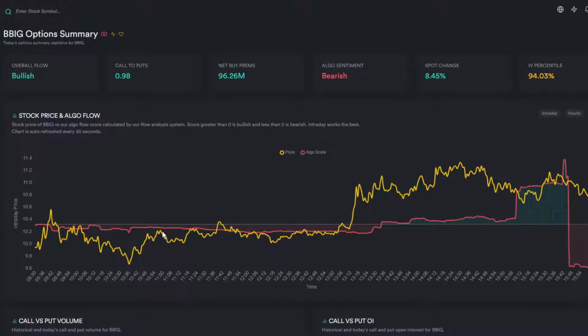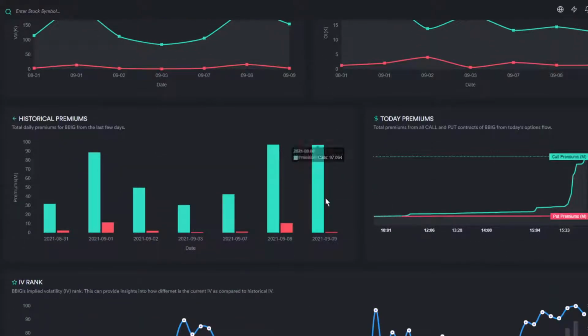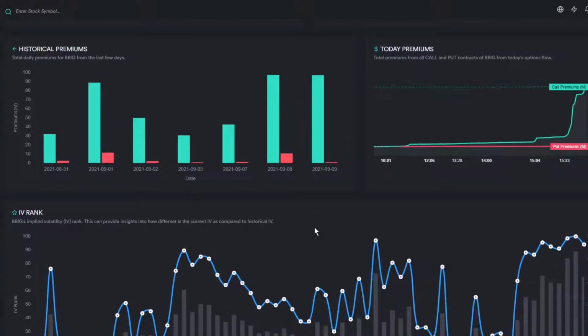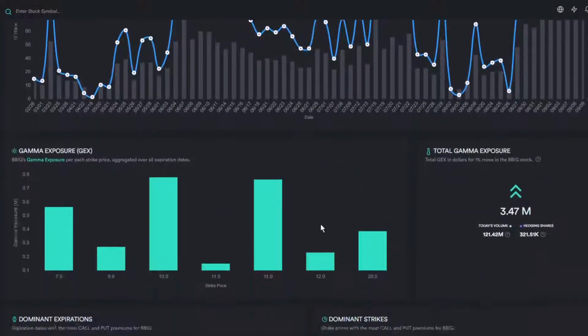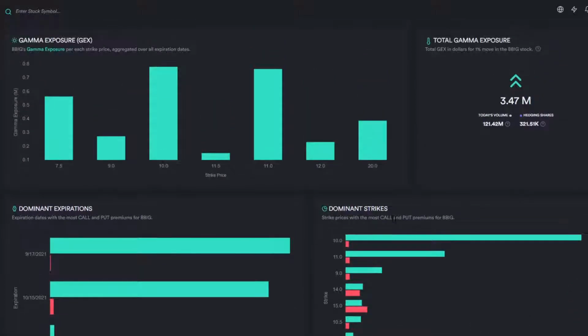So if we take a look at the BBIG options summary, the call to put ratio is incredibly favorable towards the call side. A lot of premiums are being bought for the call options, as we can see here. And what this is going to allow us to do is have a nice gamma squeeze if these contracts expire in the money. Meaning we want as many of these call option contracts as possible to be exercised, which is going to cause a nice gamma squeeze on this stock.